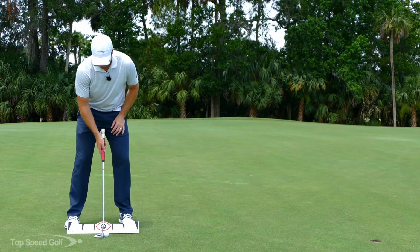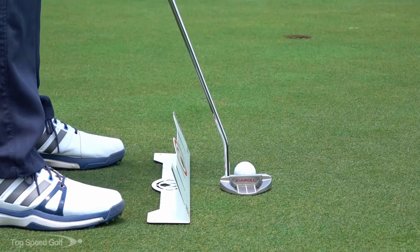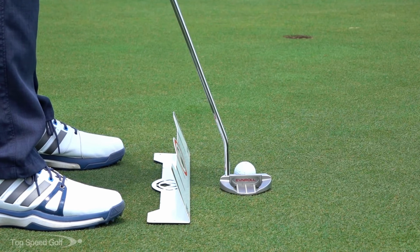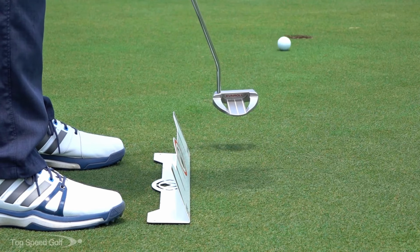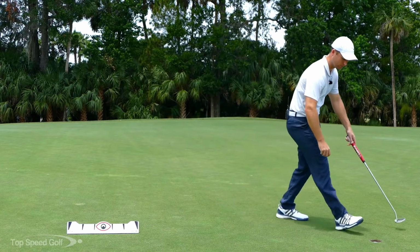So the first thing I want you to do now, after you've done a few with the putting rail, which is great to start out with, is let's go ahead and hit a few. We're going to get the camera back out again, and we're going to see if that same stroke length holds true when we take the rail away. If it does, we're doing really good.